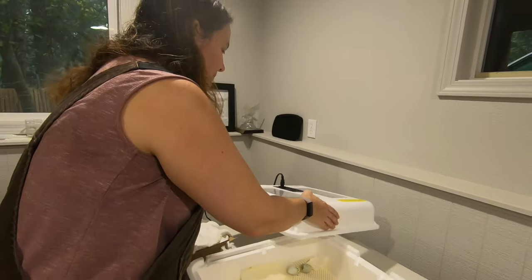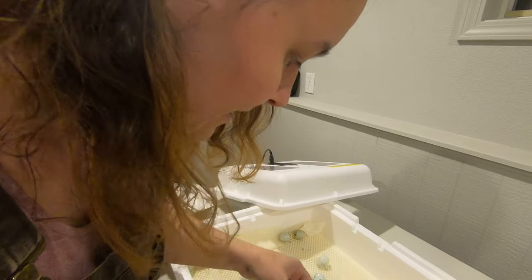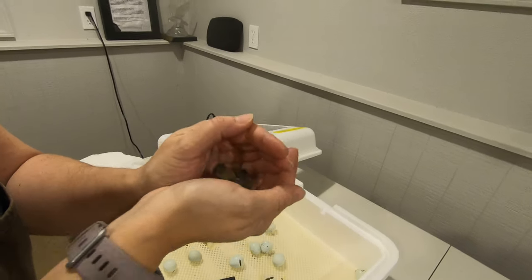Do a little camera close up. Oh, poor baby. She's not doing very good. Yeah, this might not be a good survival candidate, but we'll see.